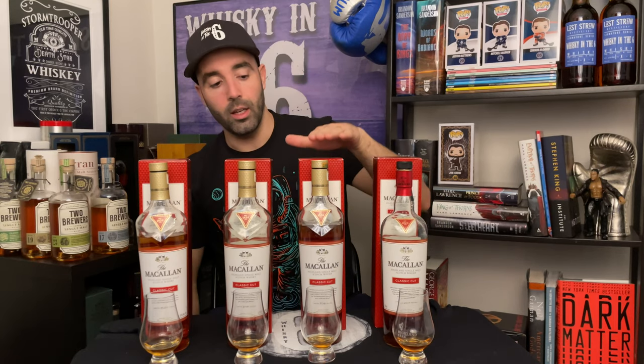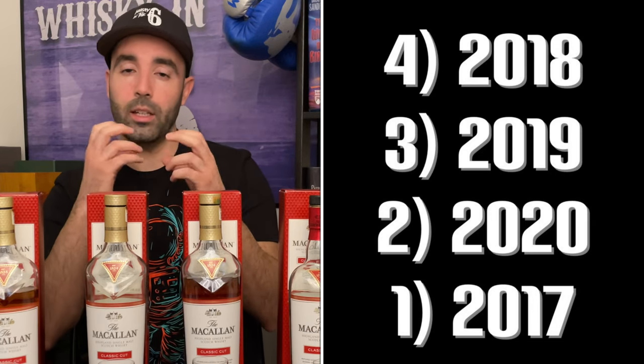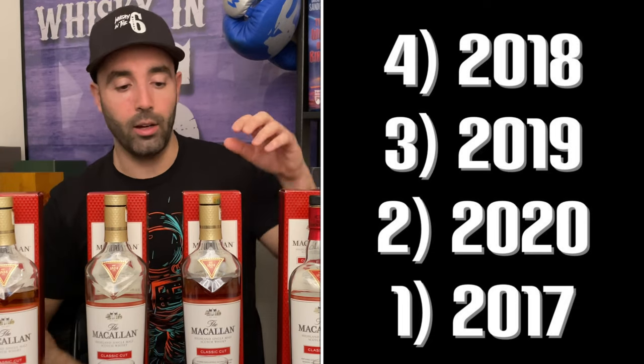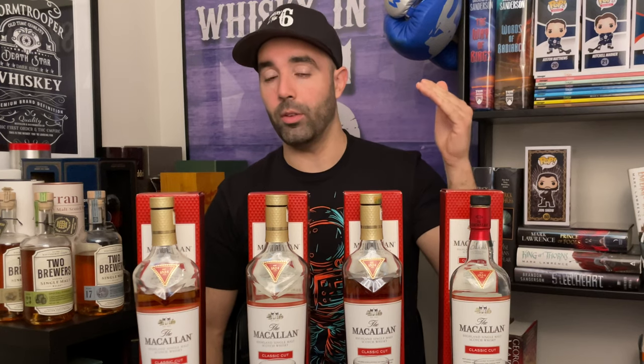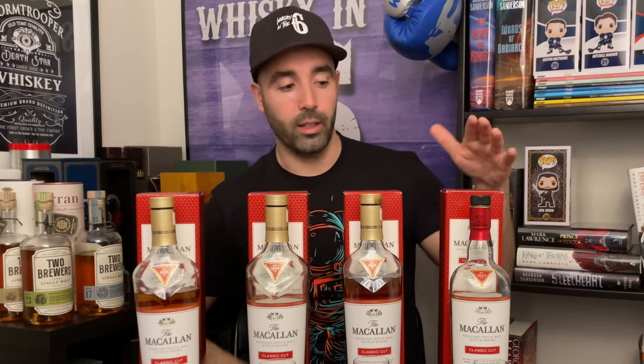I think the 2018 is the youngest of the bunch, and the reason why I say that is it has this kind of flavor that I get from new make that only a younger whiskey obviously could have, and it's the lowest in ABV. I have a funny feeling that because this was the youngest, they decided to drop the ABV the most out of all of these. I could be wrong, I'm just venturing a guess, but also flavor and ABV go hand in hand. You're gonna get more flavor out of a higher ABV than a lower ABV, which is probably why I like the 2017 the most next to the 2020, then 2019, then 2018.